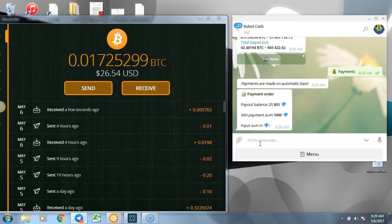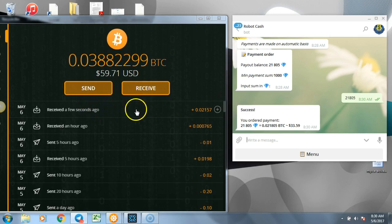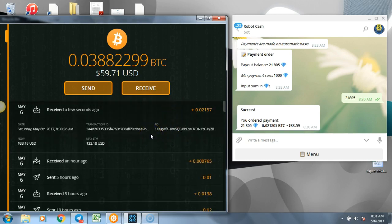So now, as I type in here 21,805, we're going to see how much payout that's going to give us. So that's $33.59. And as you can see, it just hit my account right here. See that? 0.03888-2299. And this is the transaction that was just taking place. And that was instant. Okay?